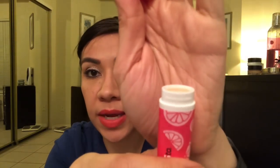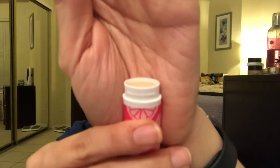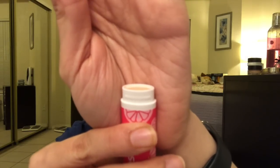For the letter Y, I am going with this Yes To Grapefruit Lip Balm. And this one I've only used a couple of times, not enough to mark anywhere, but I don't know if you guys can see, this used to be all the way to the top, but now it has a little bit of progress, very, very minuscule progress, but what can I say? I have 3 lip balms in 2 different projects, so I'll take whatever progress I can get.